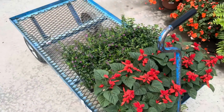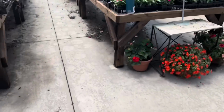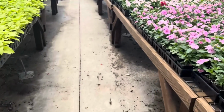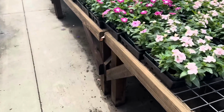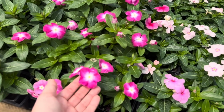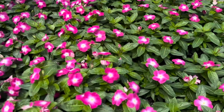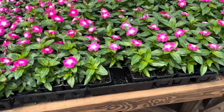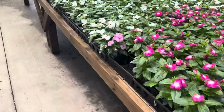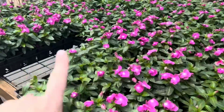Okay, so now I've got the salvia and the Mexican heather. So this way, got sweet potato vines, which I love. Are these all periwinkles or vincas? Okay. I should have known that. Lots of pretty vincas, which I like. I like a color in this tone.